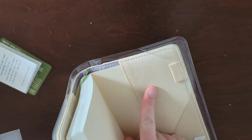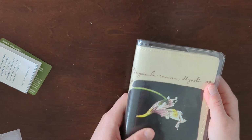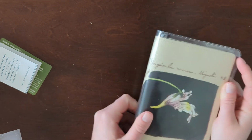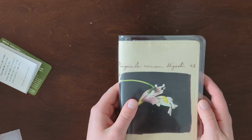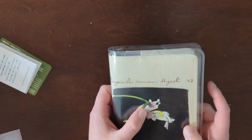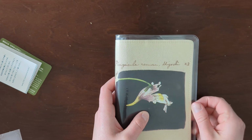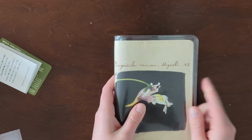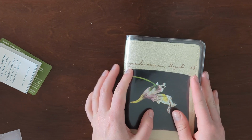But also my pen loop is no longer functional. So I'm kind of torn as to whether to keep using this or just go without it and have this uncovered. I think I'll think about it for a little bit. Worst case scenario, I'll just store the cover on cover. I'm sure I will either find someone who can use it or use it myself some other time.